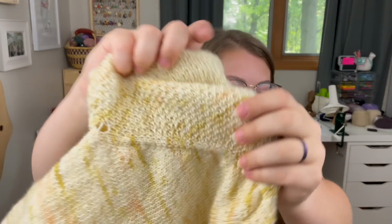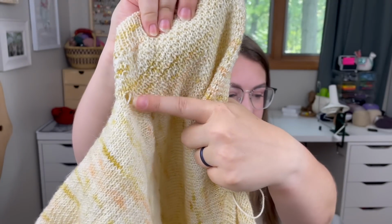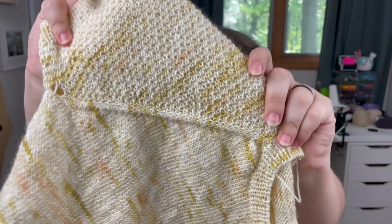I love the texture on the sleeve for this. I do have obviously some little holes underneath the arms that I have to fix, but that's not a problem. The sleeve texture is beautiful. I wish this color was showing. Oh, that's pretty good actually.